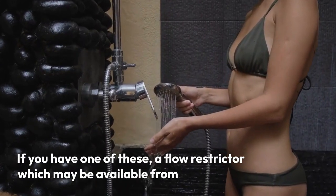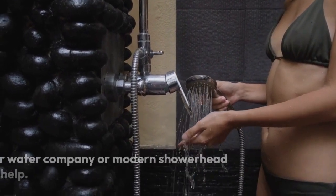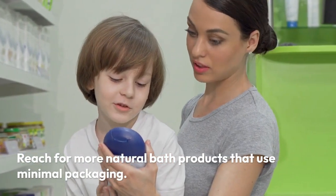If you have one of these, a flow restrictor which may be available from your water company or modern showerhead could help. Reach for more natural bath products that use minimal packaging.